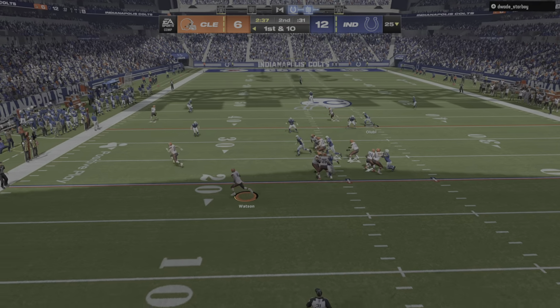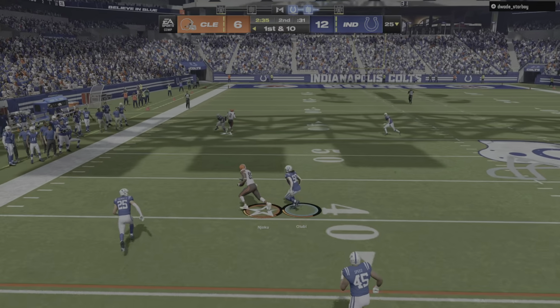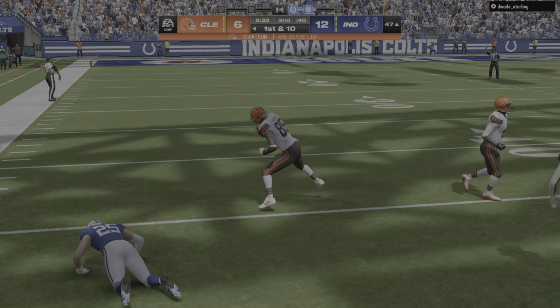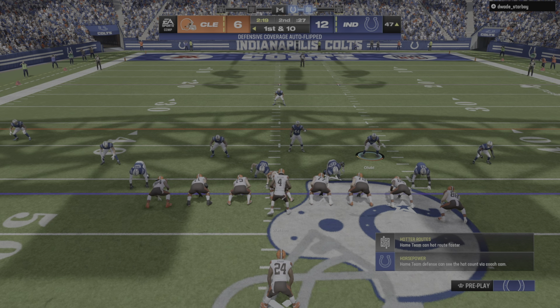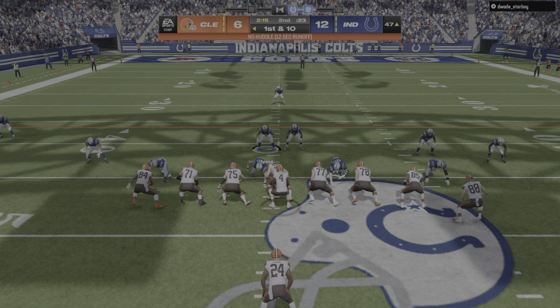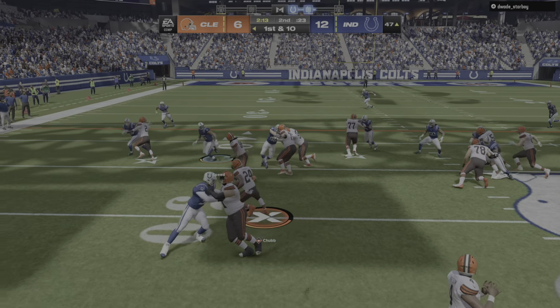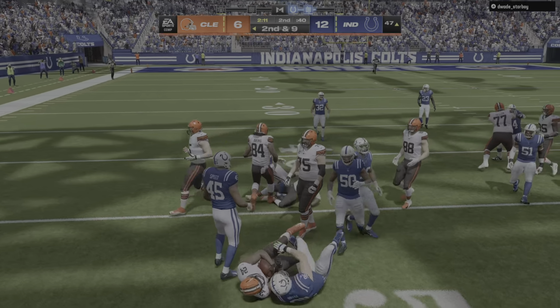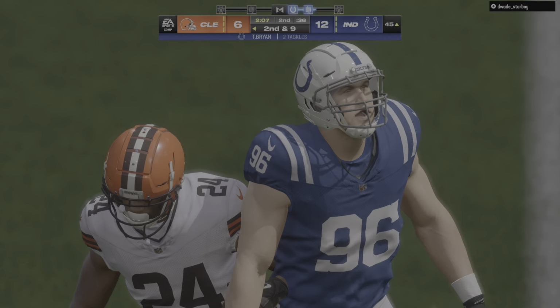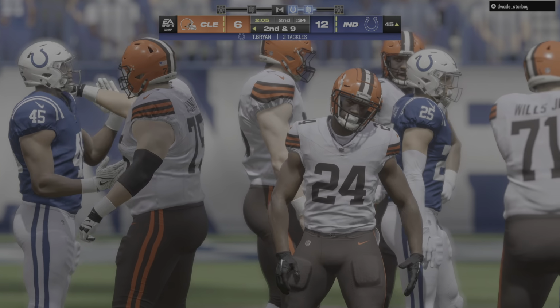Watson off play action, rolling to his left. Throw left side, caught by the tight end Njoku. And he'll be taken down, but not before they work it across midfield. They'll go left side on the ground with Chubb. And he's going to get this one down near the 45-yard line. Credit him with a 1-yard gain there to make it 2nd and 9.